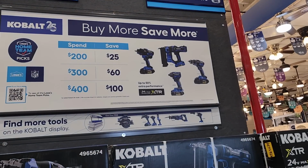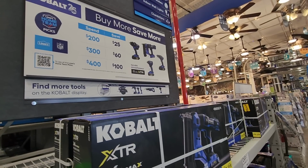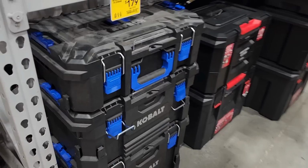So all right, got the buy more save more: spend 400 save 100, spend 300 save 60, spend 200 save 25. So definitely the 400 is going to save you the most. I don't believe this is hackable, guys. I don't know if you guys have done it at your stores. Let us know in the comment section.